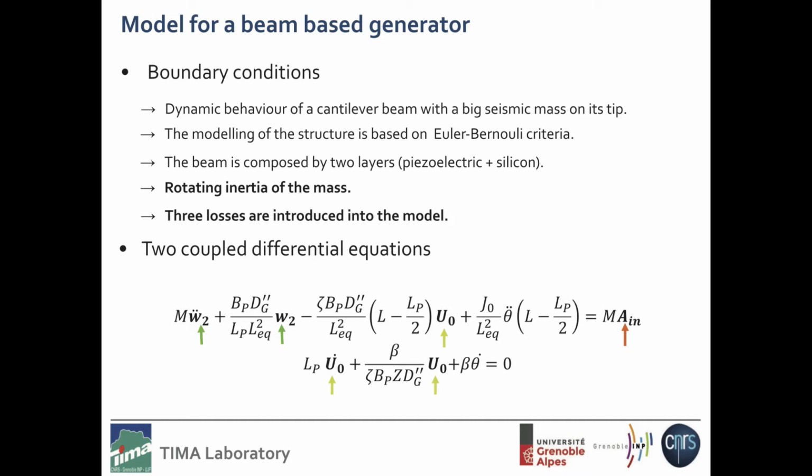And we have also introduced the losses as we did for the 1D model presented before: the dielectric, the viscous damping, and the structural damping. All right. So the two coupled differential equations were more complicated than before, with many terms reported here.